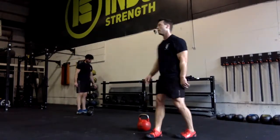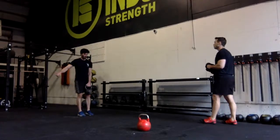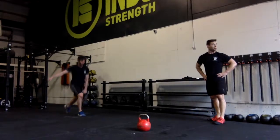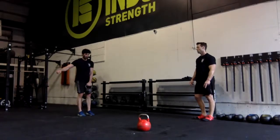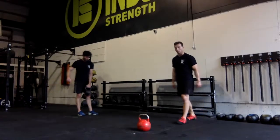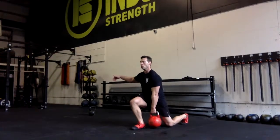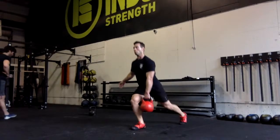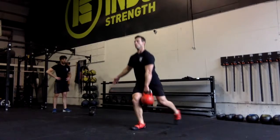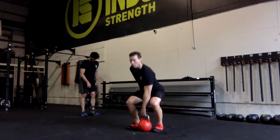All right, lunges, left leg stepping. Left leg stepping. One, two, three, four, five, six, seven, eight, nine, 10. Other side.